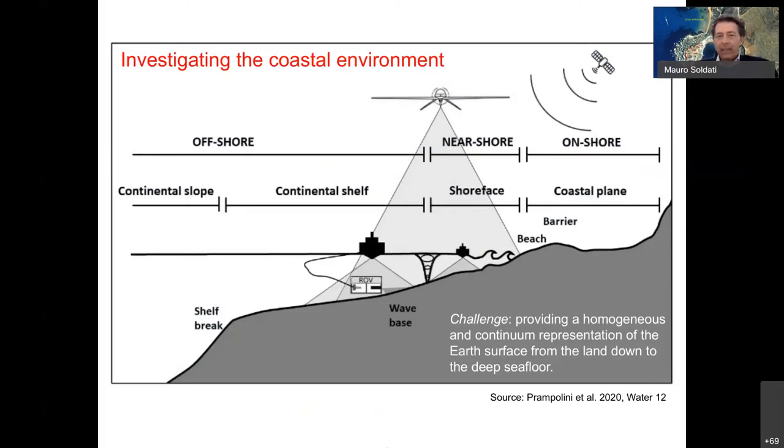So now we can really provide a homogeneous and continuous representation of the Earth surface from the land, of course, from onshore, down to the deep sea floor. There is an area which is called the white ribbon. I don't know if you have ever heard this term. The white ribbon is the area just between the coastline, the first emerged area, and the deeper sea floor.